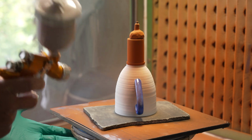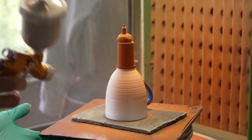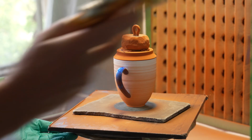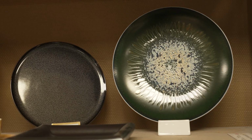But as we like creativity, of course we are playing with colors and decor. It's not just, you know, a gun and the paint, and it's not paint, it's glass actually. And it's what brings more solidity to the porcelain. You've got a very hard surface on the top of your porcelain.